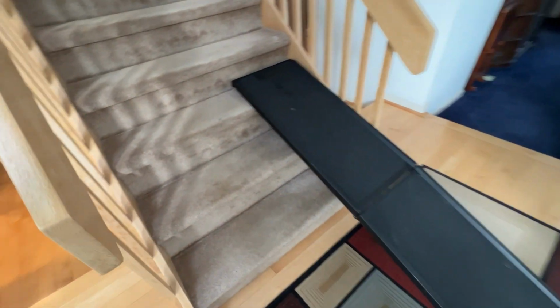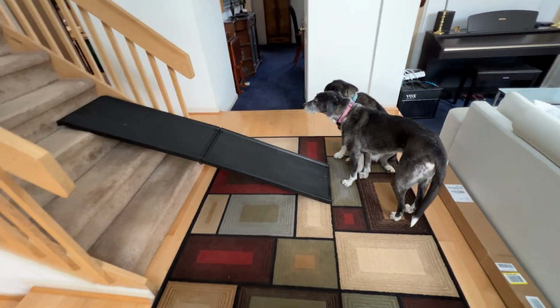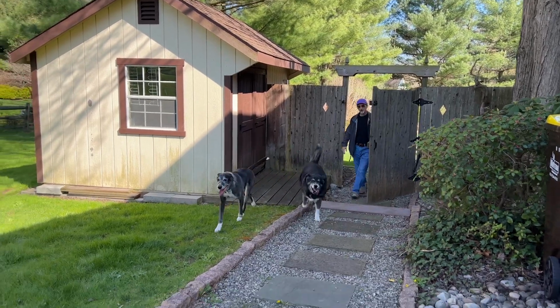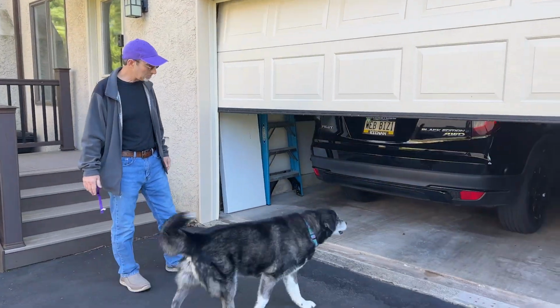Maybe do another set while it's on the third step, and then we'll move it up to the fourth step where it's starting to get steeper. See if they can master the ramp. Here's the results. Who wants to go for a ride?